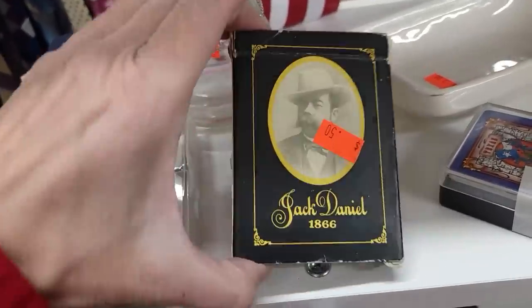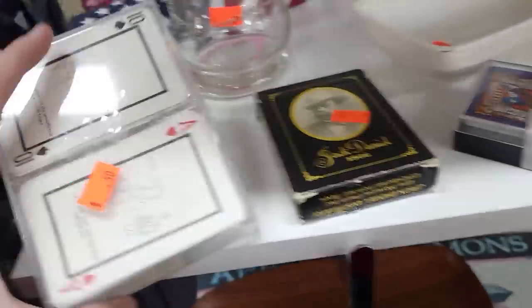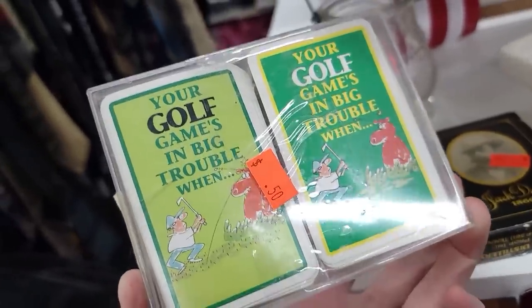We got some Jack Daniel playing cards. Ooh, which ones are the, oh. You yell four and they duck behind you. Oh, they're golf audibles. Playing cards.